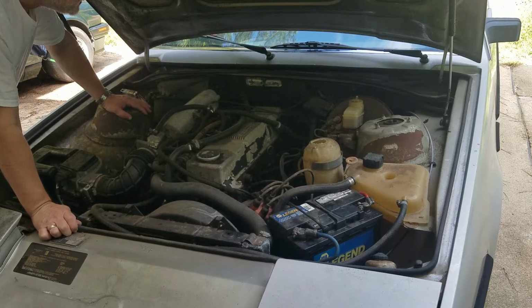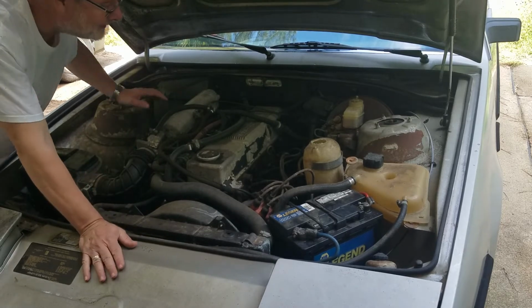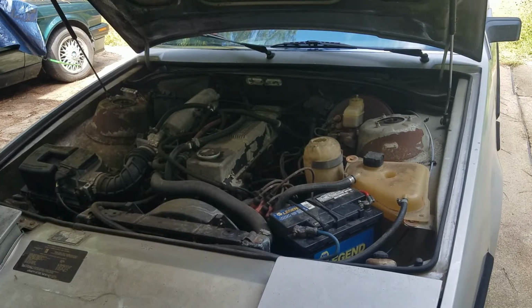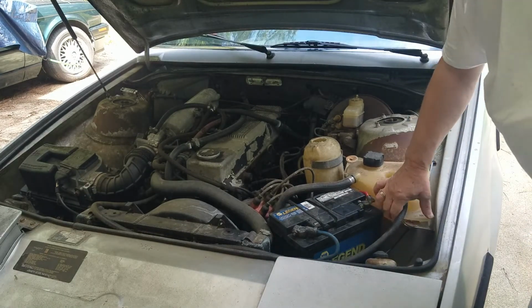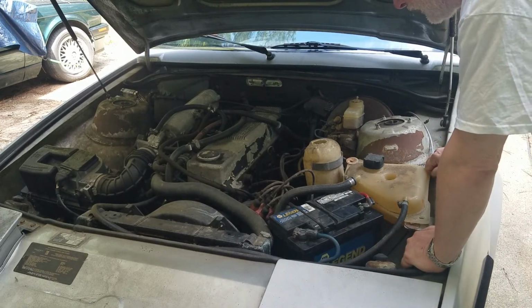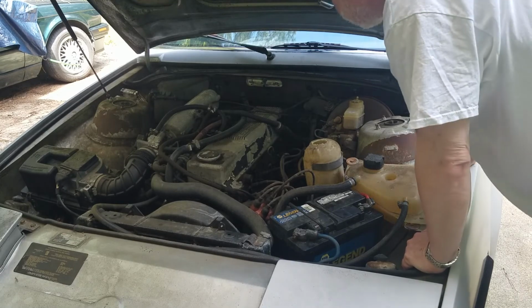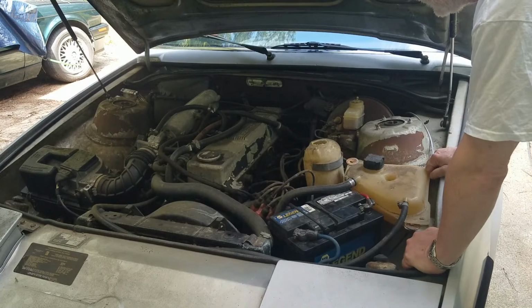The brake booster doesn't look too good, but that does not necessarily mean it's bad. The washer bottle is falling apart. Battery is too large. In order to fit this battery, they had to remove that mounting of the expansion tank. So I need to get the correct battery for this car. But otherwise, even though it's not pretty, I see nothing alarming.